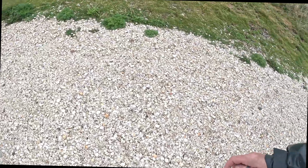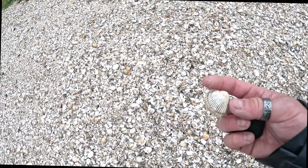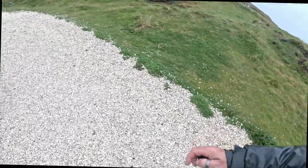This was a really cool thing. The paths were made up of shells that had just been laid down. It was quite unusual to look at, but it was really easy going underfoot, unlike possibly pebbles or something like that.